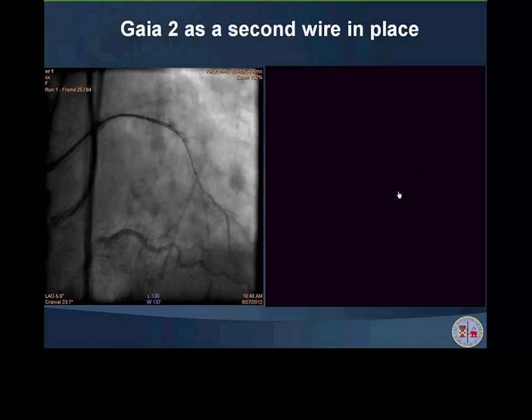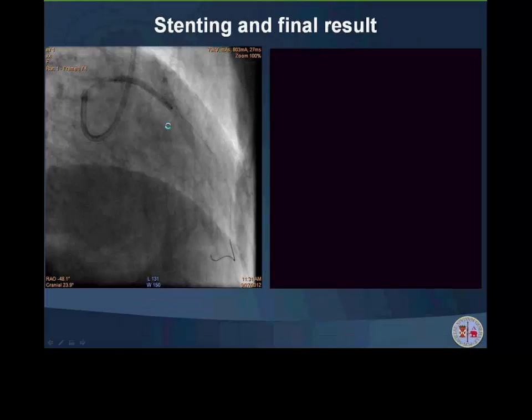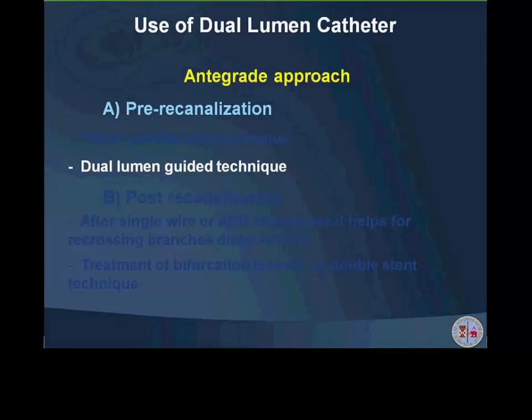This is what we call a new parallel wire technique, and it uses, instead of a dual lumen guiding catheter, just one single dual lumen catheter. And of course, it helps you a lot to redirect the wire into the true distal lumen.